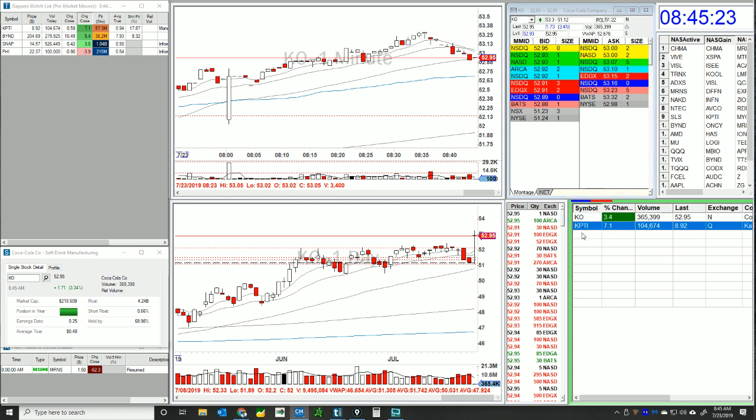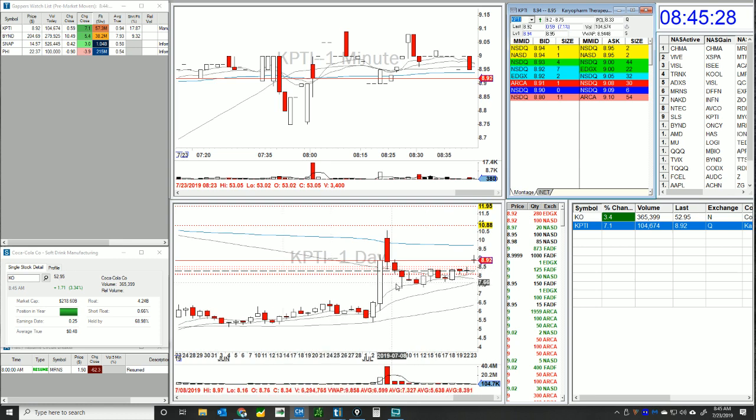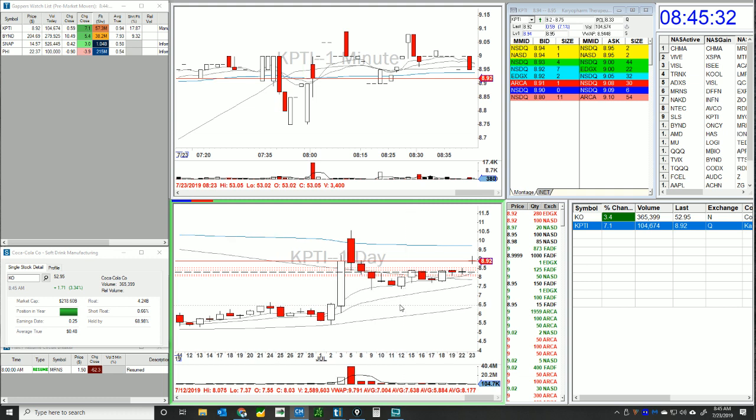This one is up 7.1, 104,000 shares traded so far. Looks like we traded this one in the past. Let's remove these levels here. So right now the daily looks interesting. You got this beautiful daily candle here a couple of weeks ago. Another red one here selling down. It seems to have found support at this moving average, and now we're popping up quite a bit here.